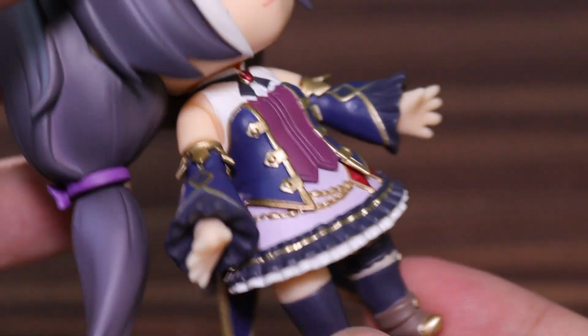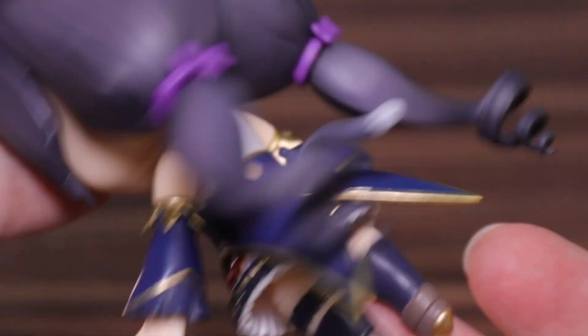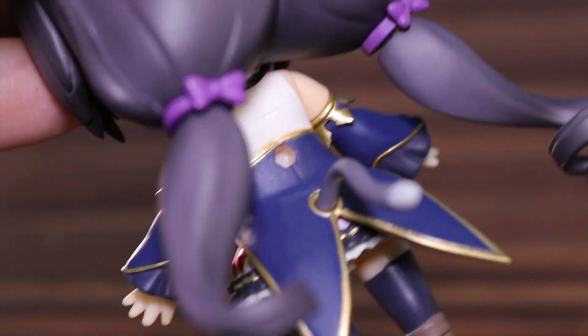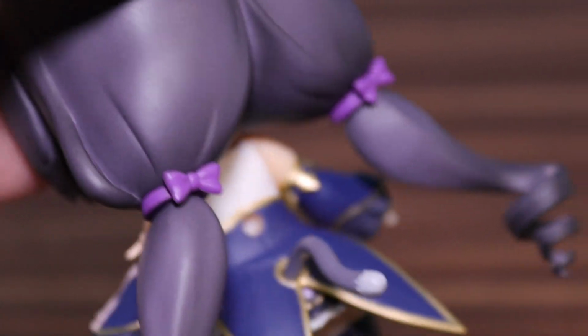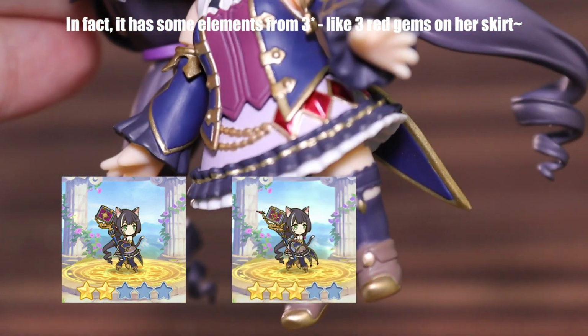And of course the details of her sculpt and painting are incredible. All the designs in PriConne are top-notch, and Good Smile Company did their best to sculpt it all. By the way, for the players of the game, that's a 1-star design, not a 3-star or 6-star design.